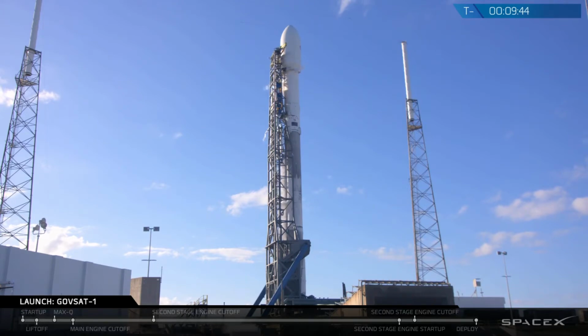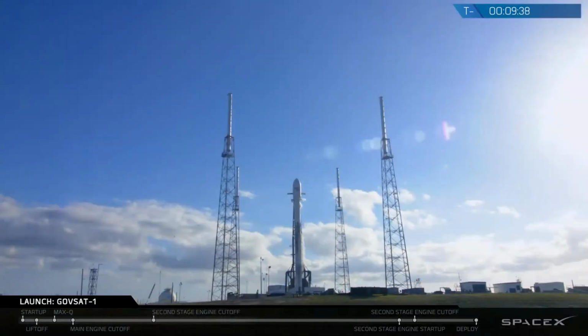More launch sites allows SpaceX to launch more frequently, which is a key step in achieving our goals of full and rapid reusability on our way to Mars.